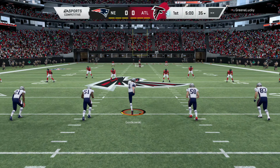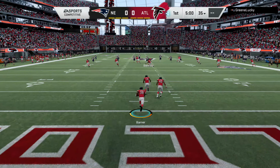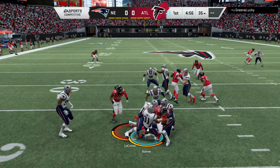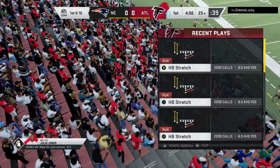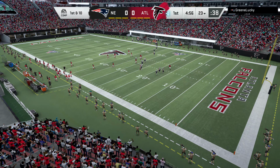Here's Stephen Gostkowski now to kick this one off. And we are underway from Atlanta. This fielded a few yards into the end zone, and he'll bring it a few past the 20 to the 23-yard line. At their own 23-yard line.